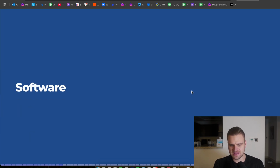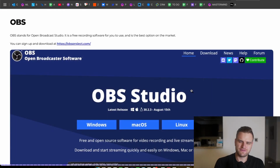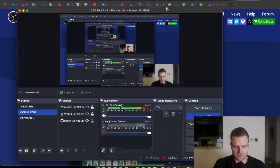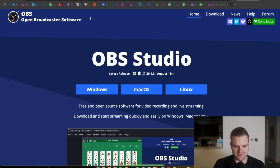Now that we're done with that, we're going to go into the software, and there's a few different softwares that we're going to need. We're going to need OBS. This stands for Open Broadcast Studio, and that is a free recording software that you can use. You can use it for Windows, Macs, Linux, whatever you want. And it's on the other screen here, but this is what I'm recording this video in right now. You can see all of my stuff here, and I'll show you that in a later part of this video.